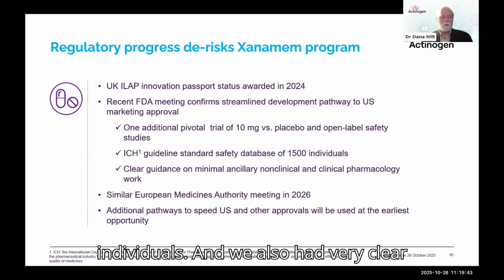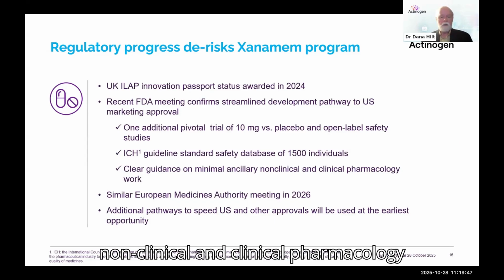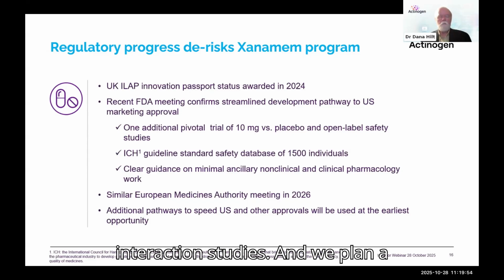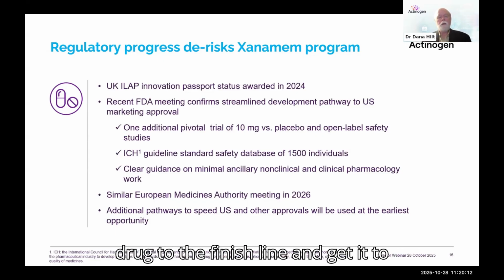And we also had very clear guidance from them on a core group of non-clinical and clinical pharmacology studies, such as QT studies or drug-drug interaction studies. And we plan a similar EMA meeting in 2026, now that we have the FDA guidance in hand over the last month or so. And this is really, I think, clarified completely what we need to do to get the drug to the finish line and get it to patients. Next slide.